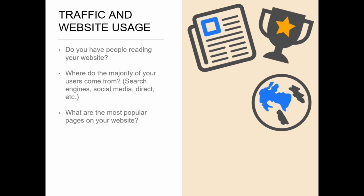So what are the most popular pages on your website? It's another thing that you can view inside of Google Analytics, and you can, again, slice the data many different ways, but you can determine what are the top pages that people are visiting, what are the top pages people are spending the most time on, what pages are people coming into the most, so what are your traffic pages, and from there that can help you determine what's needed on those pages.